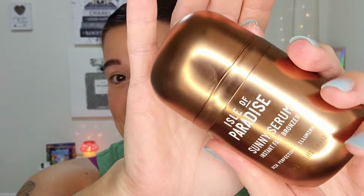Now, the reason I don't want to set all over is because I do want to test these out. It might be a little bit too late in the process, but because we've put complexion product on top, I feel like it'll still show up a little bit. But this is the new Owl of Paradise Sunny Serum Instant Face Bronzer. And again, I'm going to work from the back of my hand. I'm sure this is supposed to be like a dupe for like the bronzy drops and stuff like that. And this was only, I think, $22-ish.